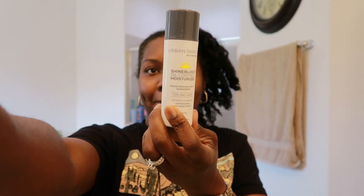I also got the sunblock oil control moisturizer with SPF 30. But I really like it so far. I really feel like it's been helping with my dark spots. This one is taking a little while longer to go away, but I do feel like it's working for my skin.